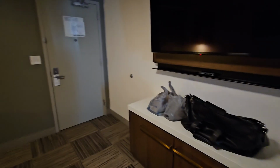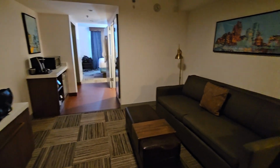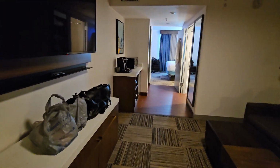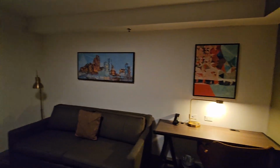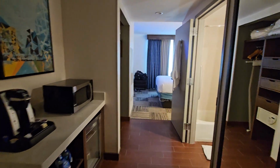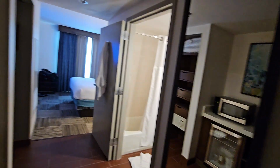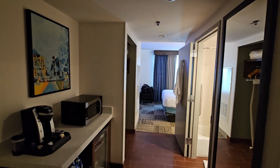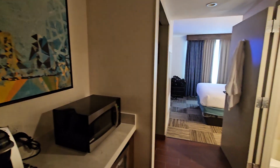So yeah, in this area in the Galleria, you could get to grocery stores, restaurants, clubs, within a mile radius. So very convenient locale, shopping malls, pretty much anything that you would be able to get inside the city, you could get it here. So yes, Hilton Garden Inn in the Galleria area, Houston, Texas, is a pretty good value place to stay at.